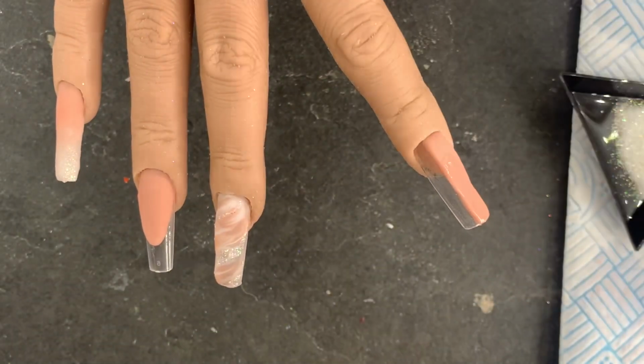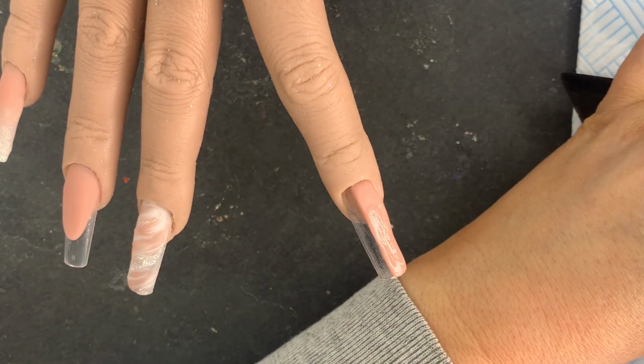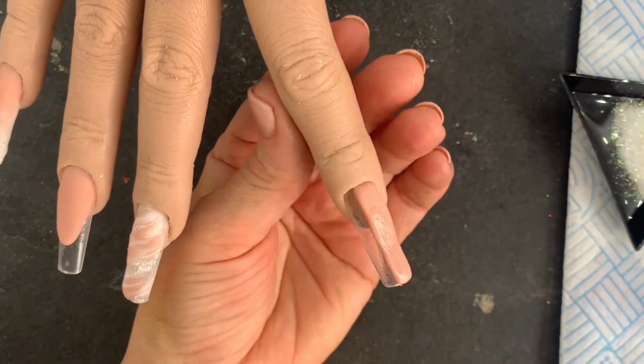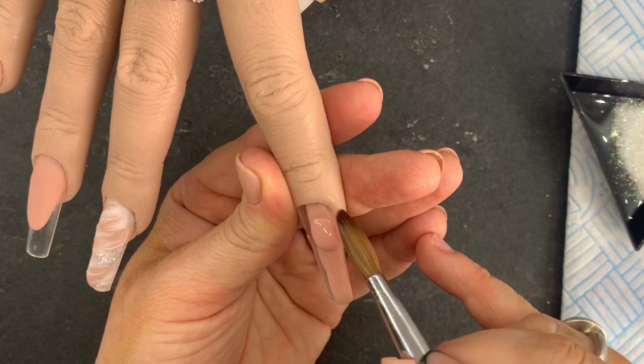Right, let's go back over. I think at this point I am going to just cap. So when you're capping, you don't want to... Oh, right, I'm going to go in with a bit more of that, but we'll talk about capping.